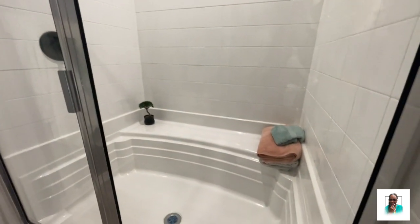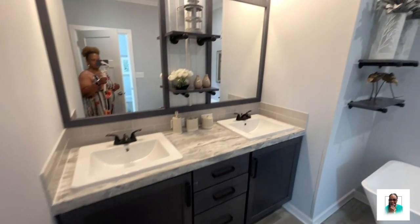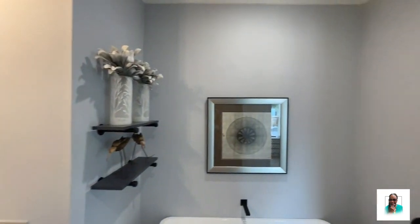Love it. Love the seating in here. Like, this is real seating, you guys. This isn't that footstool stuff. That is real seating. So let's take one more look at the bathroom, and then we'll go check out the price.